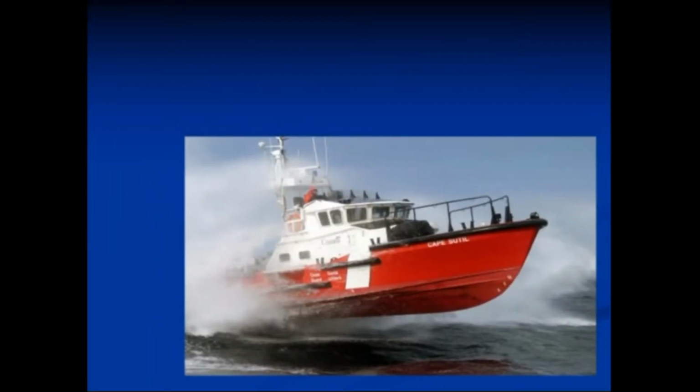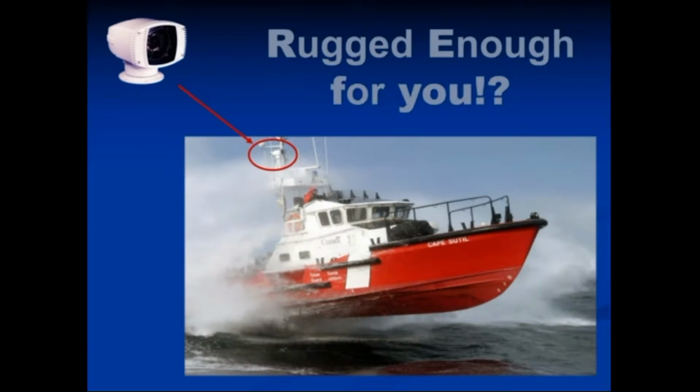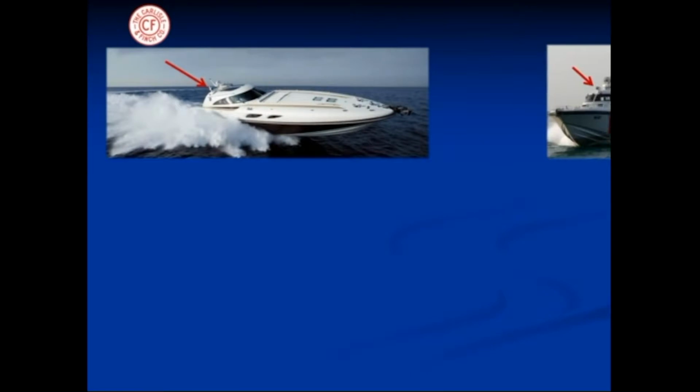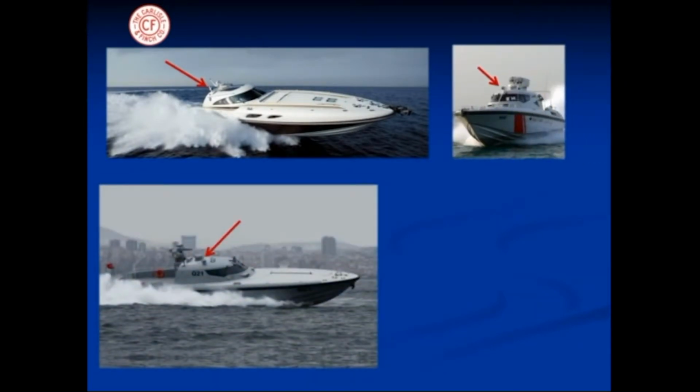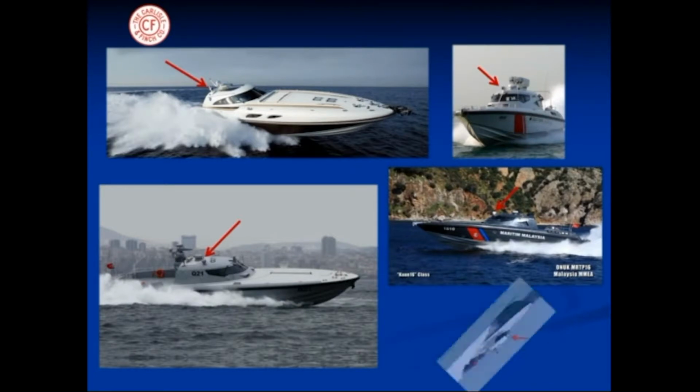And rugged? You tell me. This product will withstand 40 to 50 knots and even remain intact on vessels which roll over and right themselves. This robust design, immense power, and low center of gravity has allowed this product to be specified on myriads of small, fast, but full-craft fleets around the world.